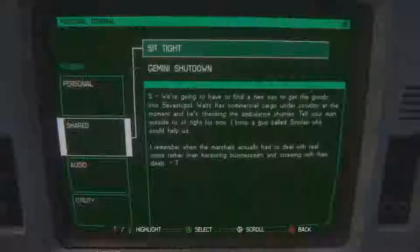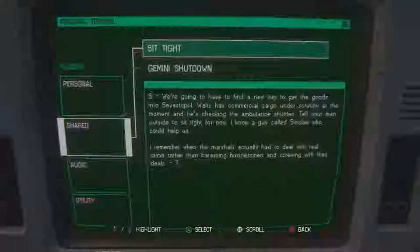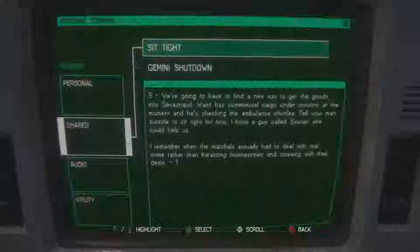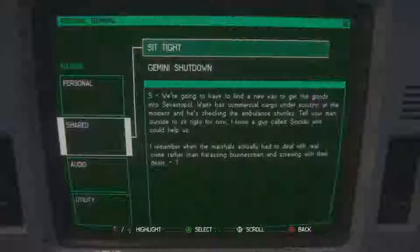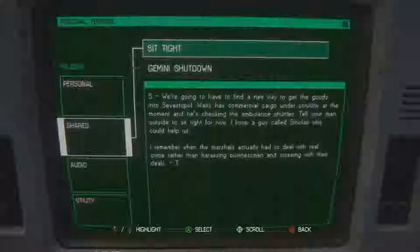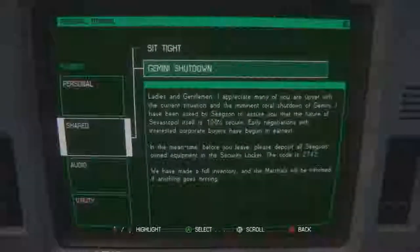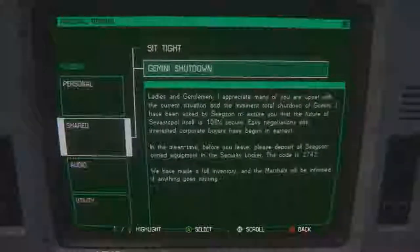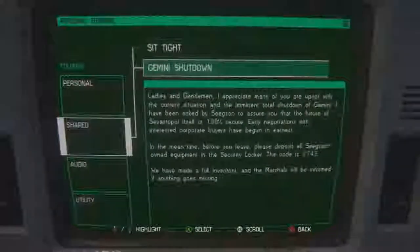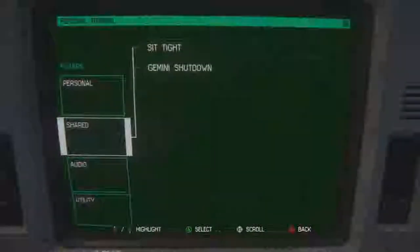Really? Yes, we're gonna have to find a new way to get the goods into Sebastopol. Wade says commercial cargo under scrutiny at the moment, and he's checking the ambulance shuttles. Tell your man outside to sit tight for now. I know a guy called Sinclair who could help us. I remember when the marshals actually had to deal with real crime rather than harassing businessmen and screwing with their deals. Ladies and gentlemen, I appreciate many of you are upset with the current situation and the imminent total shutdown of Gemini. I have been asked by Siegson to assure you that the future of Sebastopol is 100% secure. Early negotiations with interested corporate buyers have begun in earnest. In the meantime, before you leave, please deposit all Siegson-owned equipment in 2743.